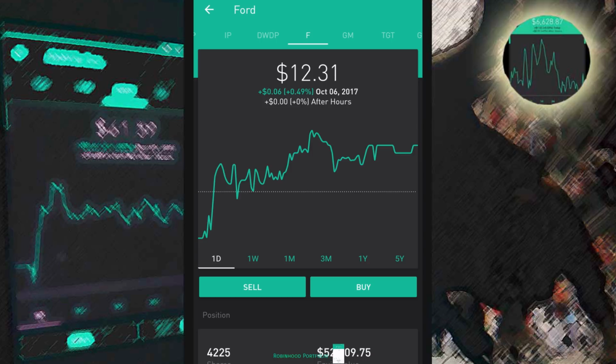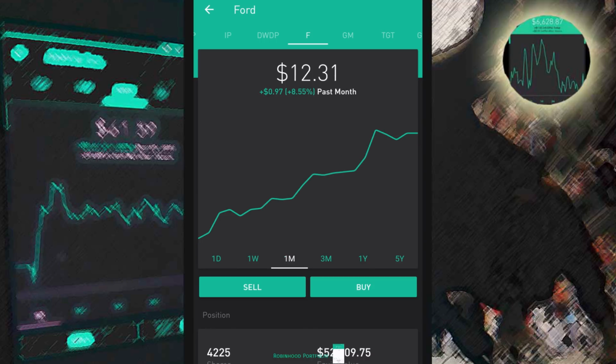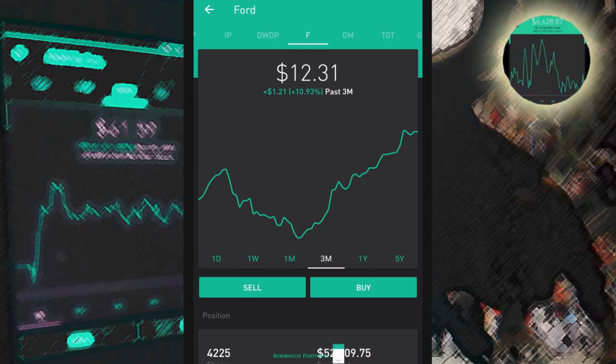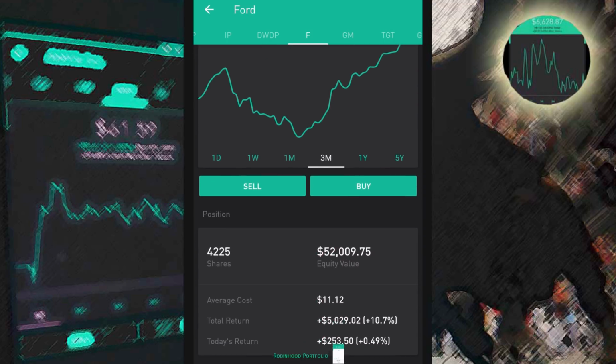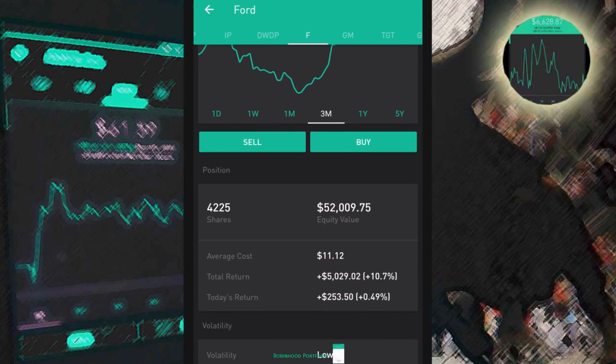Next, I have my automotive sector, consumer discretionary, and Ford has been on absolute fire over the last month here. You can see that here, 8.55% up over the last 3 months. It's up 10.93%. I was definitely averaging down on this stock. You can see here I currently have just over $52,000 worth of stock, 4,225 shares.